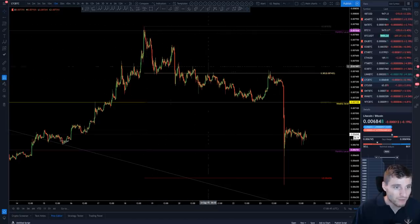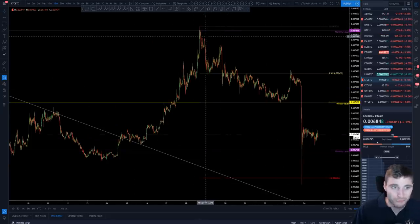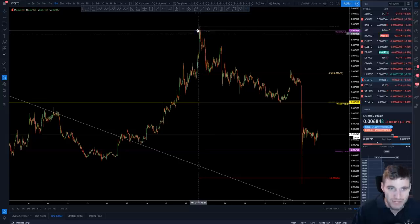lower high, you're held down by a very strong trend line. And where do you come down to? You're basically going from a monthly resistance. So this is our really big floor of the whole move, monthly resistance. This is a very big level.